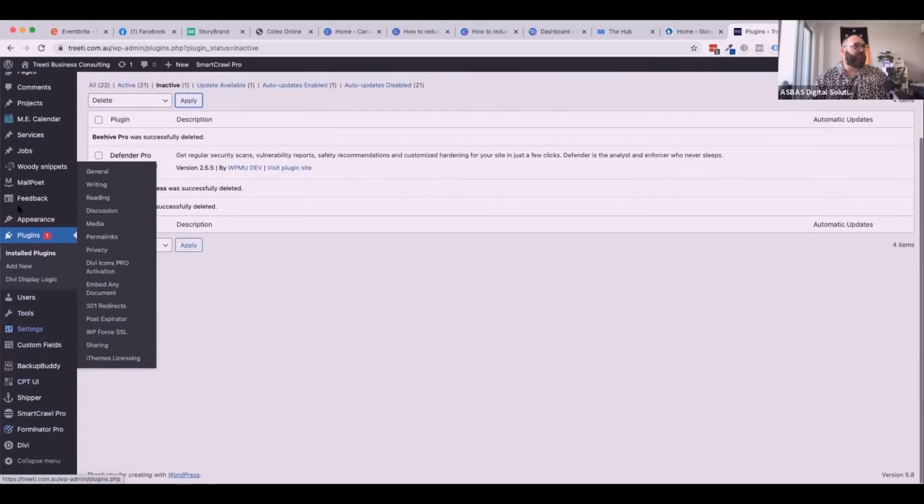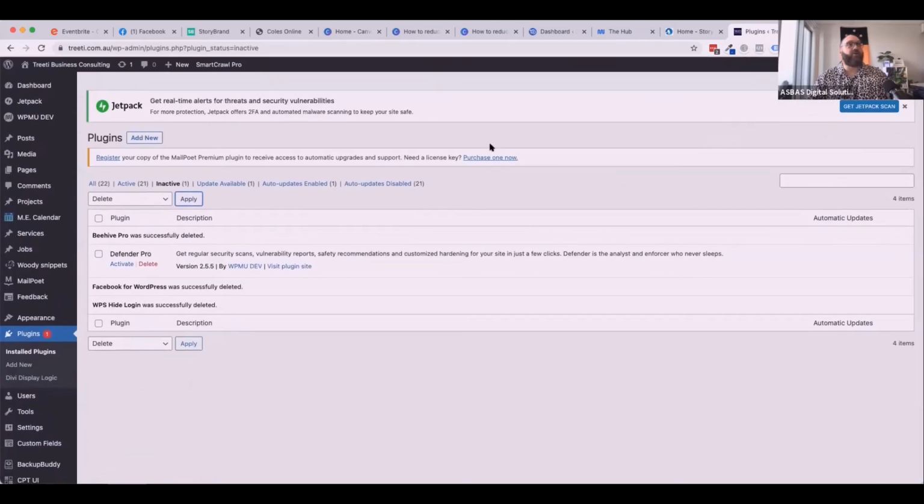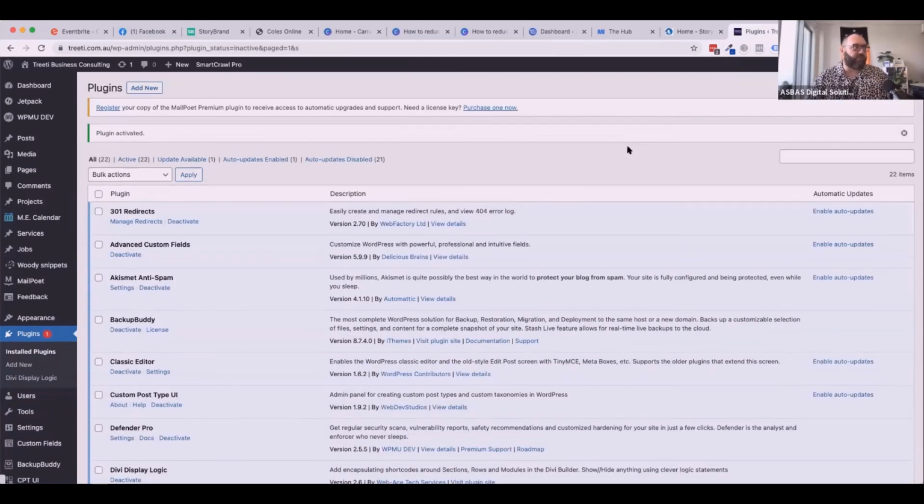Because at some point, they've left their site unsecured. Now they're on a web host that does have a lot of security in it, so they shouldn't be having too many problems. But at the same time, it's good to run this because it really needs to be activated so it makes the site safe for everybody that's on it, not just for the owner of the website.